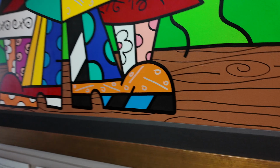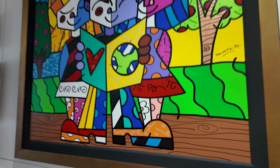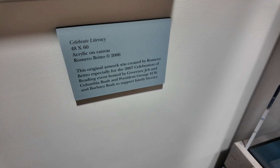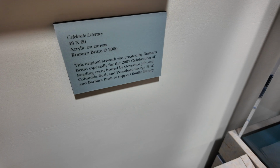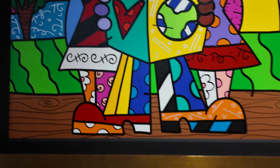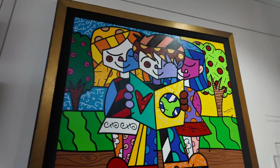And is this a burrito? It is a burrito. It looks like a burrito. And that's an original. It's not some of that Park West shit. Yeah. That's original. It's original artwork created for burrito. Jeb and Columba Bush, that's it. Oh, support literacy. Yeah, that's real. Wow. Usually just see garbage burrito, not original burrito. Sorry, but it's true.